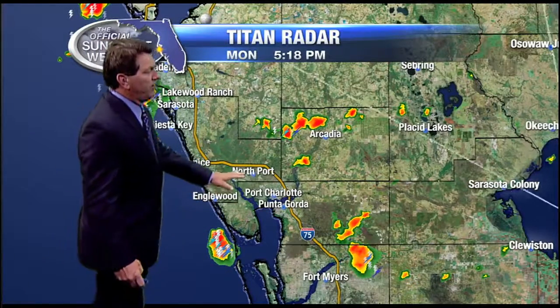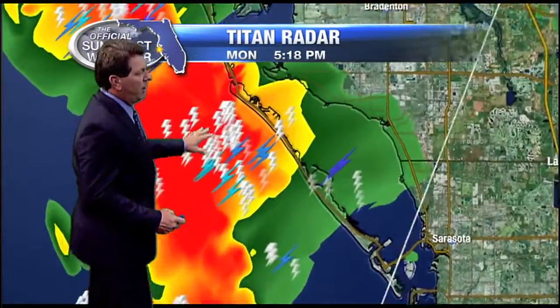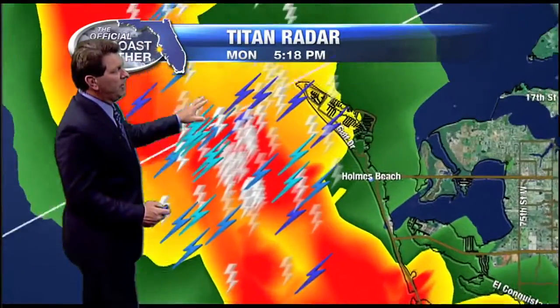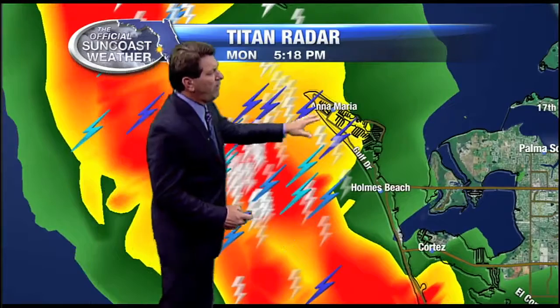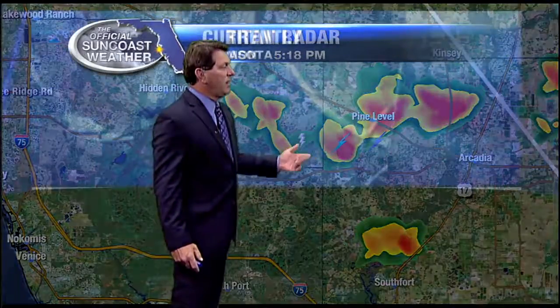elsewhere. Northport, you're fairly quiet now, but this little shower may catch you, and with the heaviest storms by far now along Longboat Key up near Whitney Beach and places to the north near Anna Maria. It should be over here in Anna Maria Island within the next 15 to 20 minutes as it moves off quickly to the west. And then we're getting some showers just to the northwest of Arcadia.